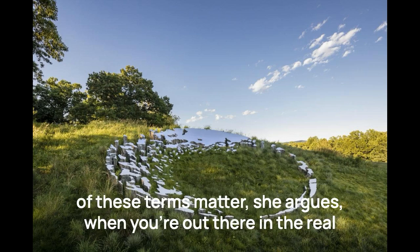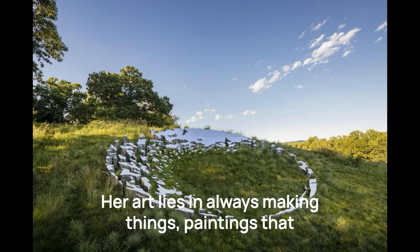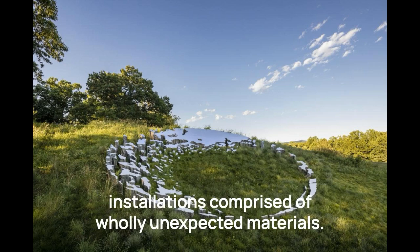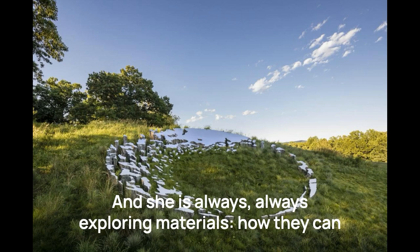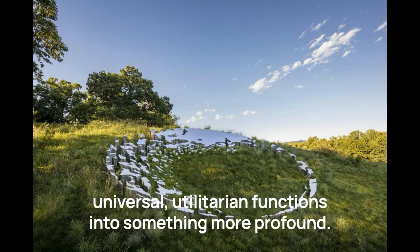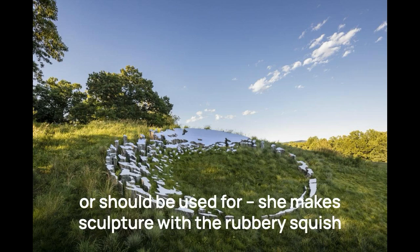None of these terms really matter, she argues, when you're out there in the real world interacting with them. Her art always lay in making things, painting that became sculpture, sculpture that became installation, installations that are comprised of wholly unexpected materials. And she is always, always exploring materials, how they can be manipulated, how they can be stretched beyond their universal utilitarian functions into something more profound.